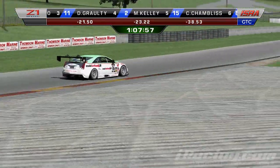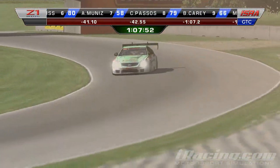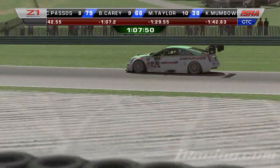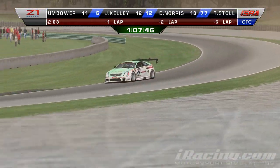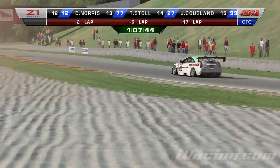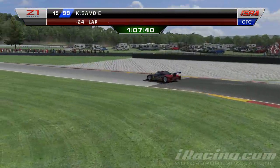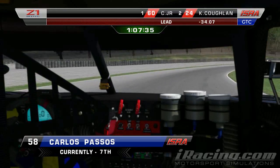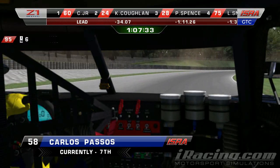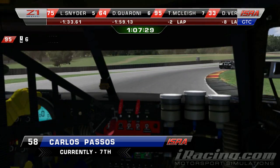And now it looks like the battle for Cadillacs is going to be Mark Payne and James Cullen in their unfortunately similar colored Cadillacs. When you get them side by side, it's a little easier to differentiate, but even still, kind of hard to tell. And it looks like someone had gone wide coming out of the carousel. There is a lot of dust all along. You can see there as it kind of blows away.